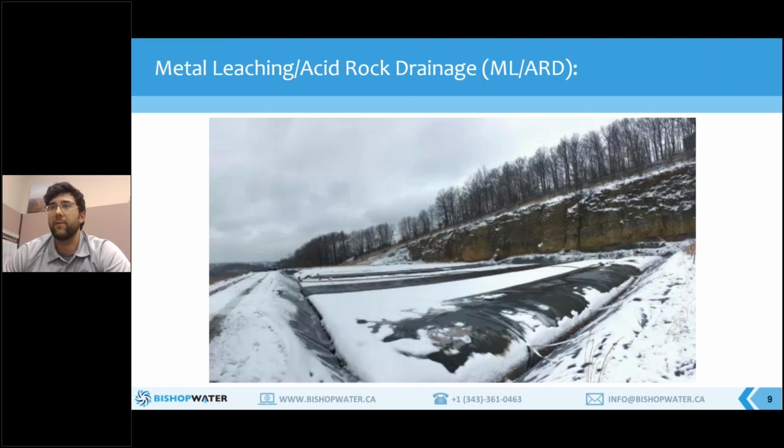So one interesting thing about this operation is that the site is currently participating in an innovative research study to reclaim rare earth elements from the dewatered sludge. So researchers have found evidence through their sampling and believe that the sludge contains high concentrations of rare earth elements, which when harvested could be worth more than $800,000 per year for this application.